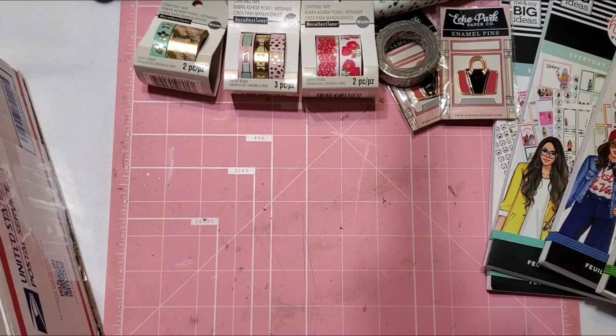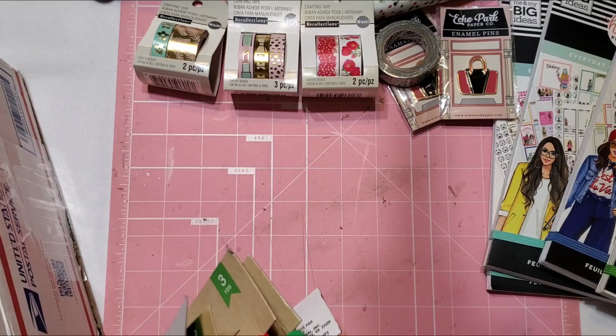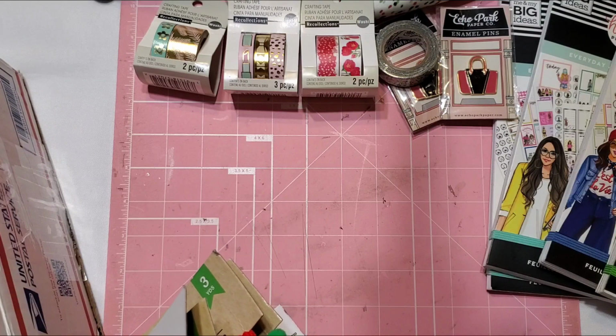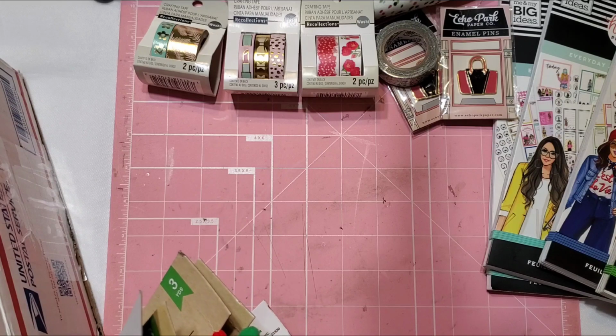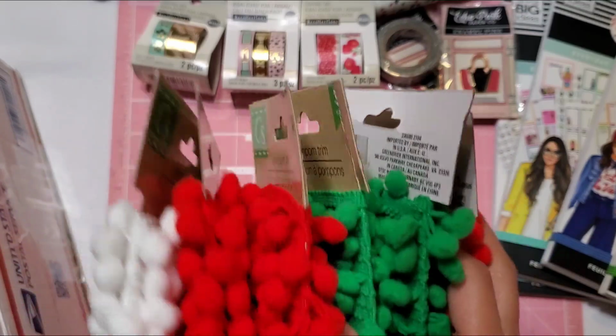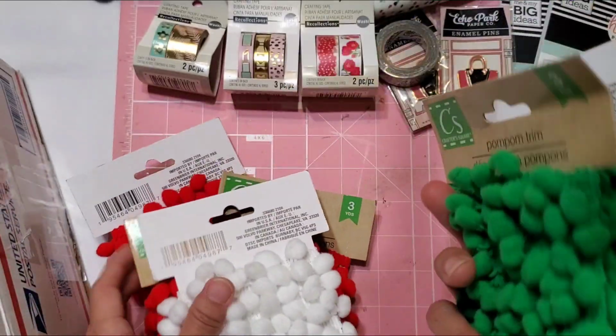Alright, next we got some more pom pom trim. Oh my gosh. I actually just ordered like a pretty big bulk from Amazon because I needed some for my Easter and spring tans, and I was like, oh my gosh, I love pom-poms, you guys. They're so fun to play with. But I got two green ones that she sent me.